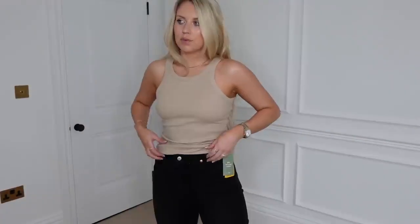So I love this kind of neckline. It's kind of like a racer front as opposed to racer back style. Really nice fit. Love this colour as well. I think with these kind of shades, they can wash you out quite a lot, but this is a beautiful, beautiful tone. So I just tend to like either tuck these in or just wear them out and just have a good basic blazer over the top.